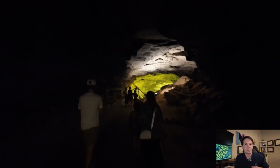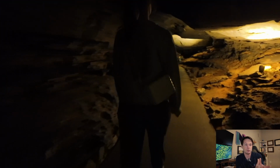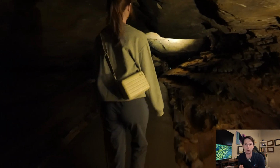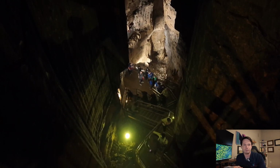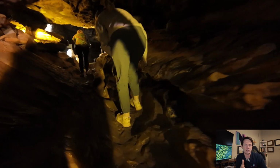So there isn't like a payoff, like a beautiful stalactite formation that you can show from a different angle, or a waterfall that you can light up in the darkness. There are some things like they call it Fat Man's Misery, where you have tight squeezes.